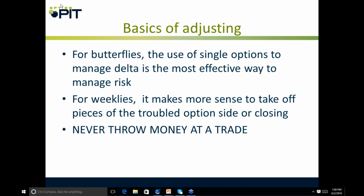Close your trades. All right? Always be closing. You should always be looking to get out of trades. Don't squeeze.